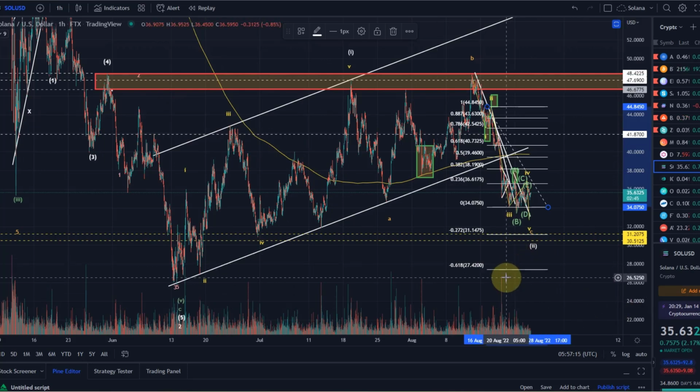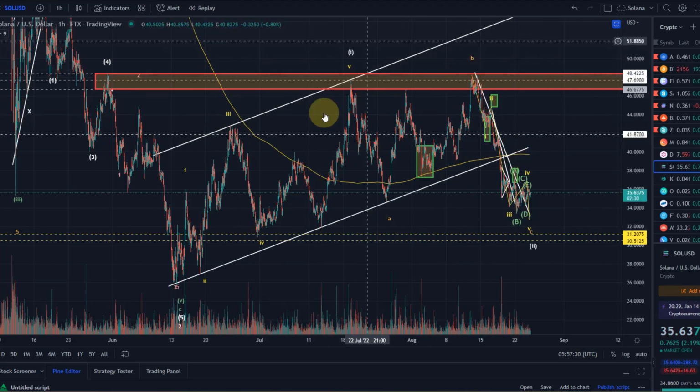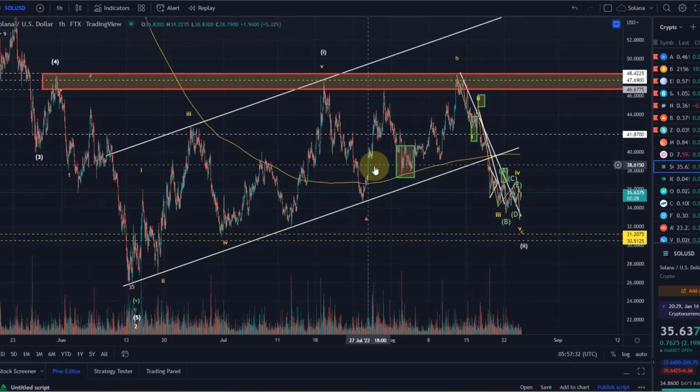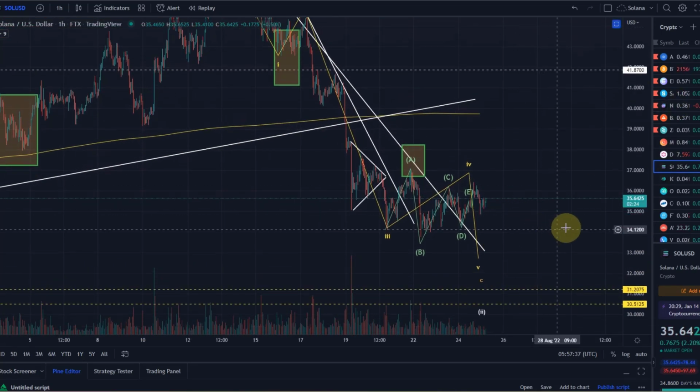Therefore, I think it was the right choice to be cautious here and be on the side of caution with Solana and not be overly bullish, because this was and still is the key level that needs to be broken to become more bullish about Solana, at least in the short term here. Yeah? So, however, let's take a look at the imminent short term, because this is important.